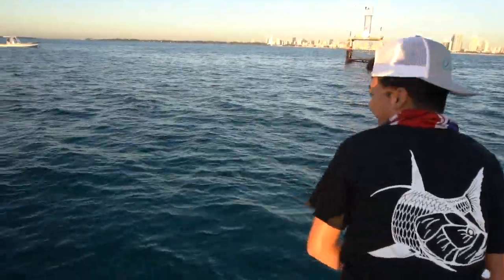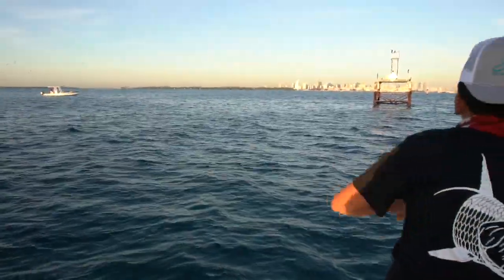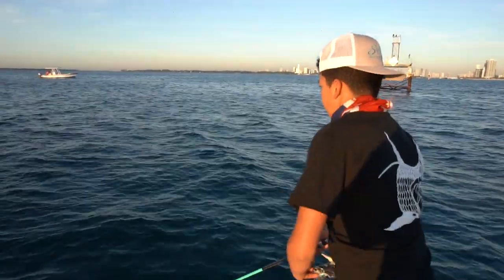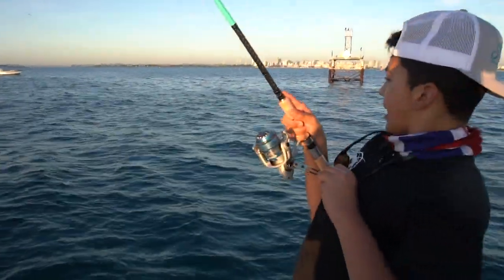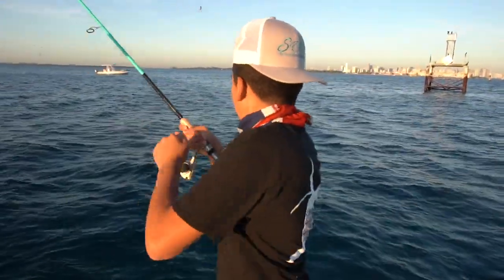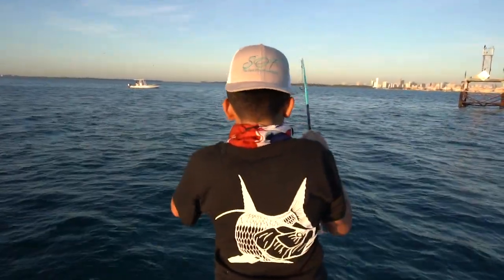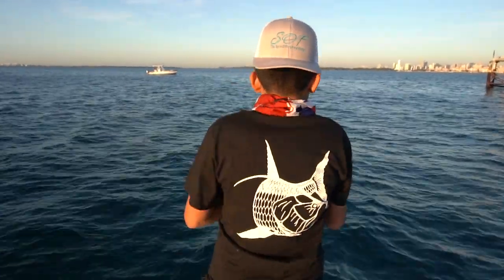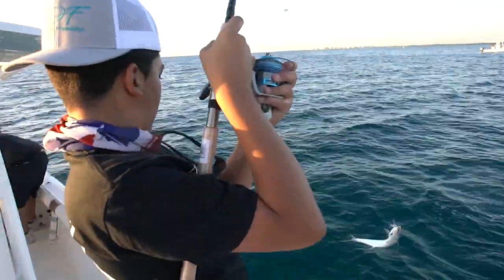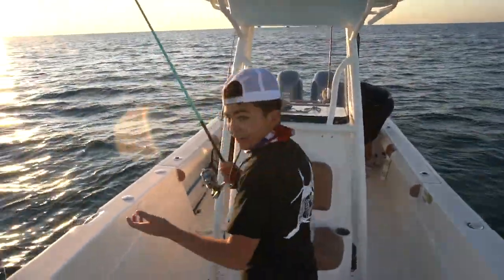Oh my God, you saw it! They're coming out of the box. Fast retrieve. That was the one, guys. Coming right towards the boat. Is he gonna take off? Oh! Flip or die. Right off. You saw that?